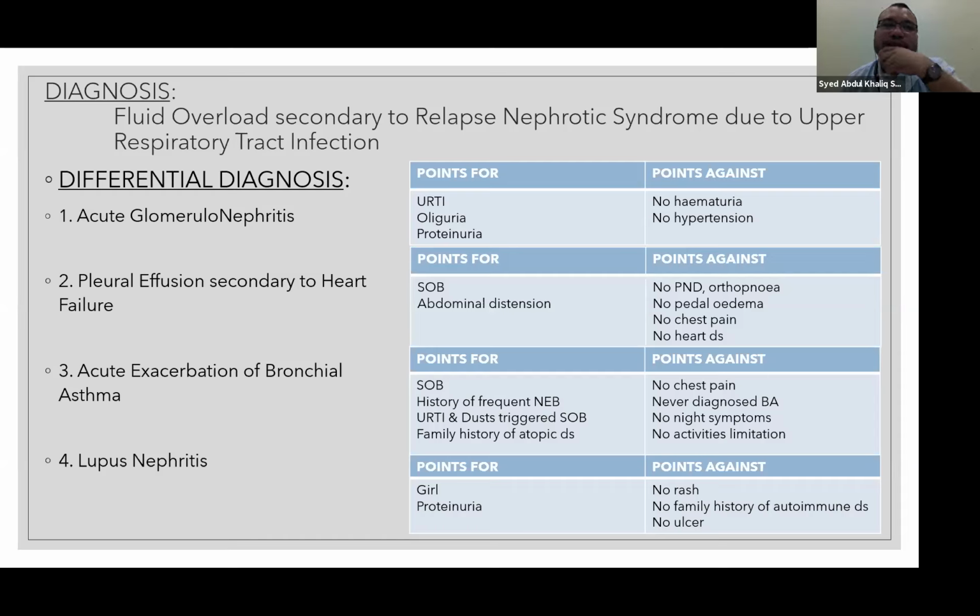Then you need to think of other diagnoses. You did not mention here, in your differential there is no liver. I think that's why your presentation did not mention anything about liver. So again, you need to think of all these things. Liver, metabolic, can it be metabolic? No. So you need to think of all these things.